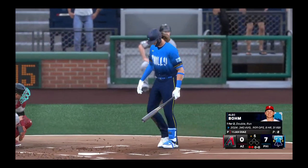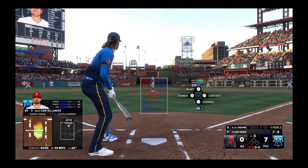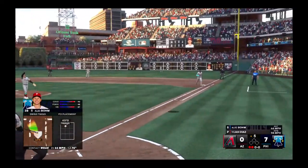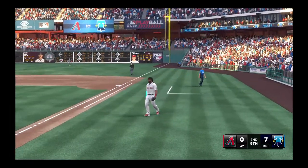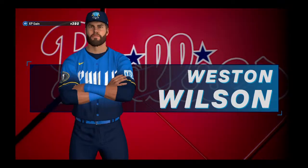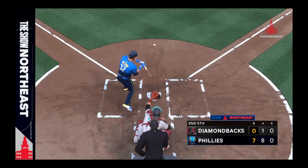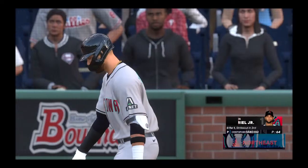And now it's Alec Bohm. 1 for 2. This one popped up. Foul ground, first base side. And that's the inning. But the Phils get 2 on this blast. It's now 7-0. You're watching Phillies baseball on the show Northeast. Back at Citizens Bank Park.